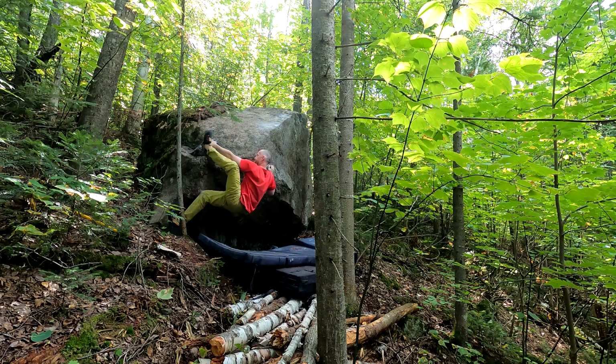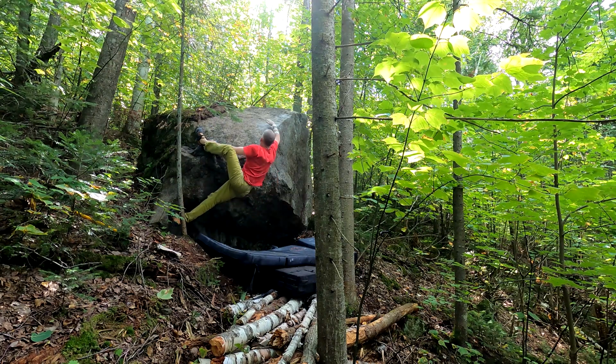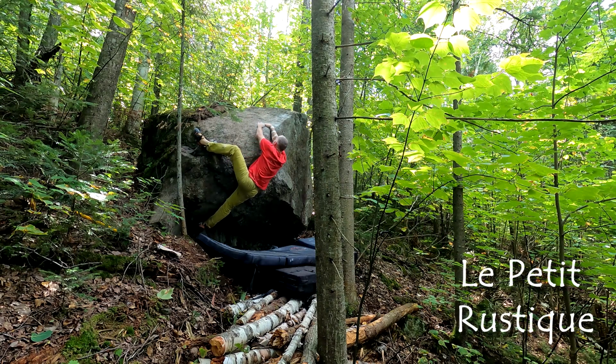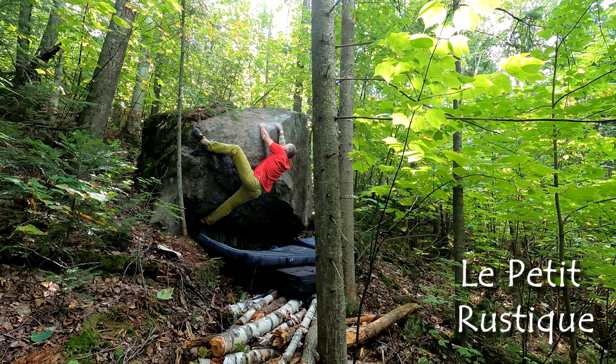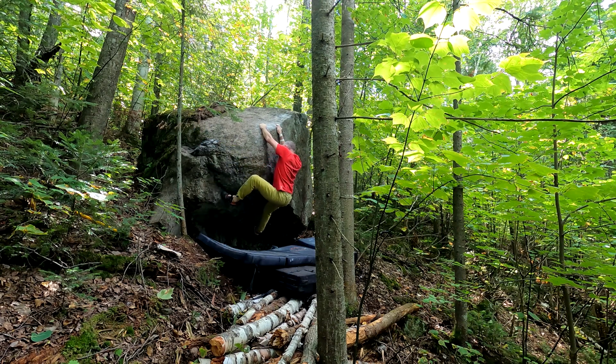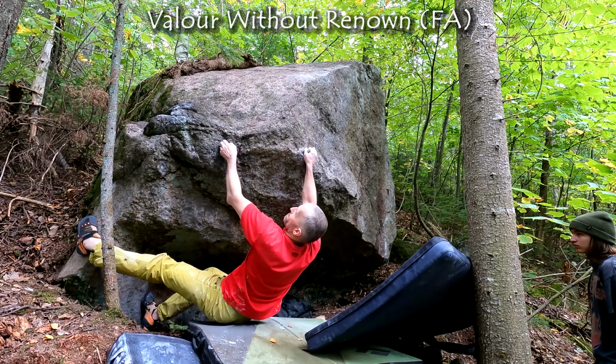Just up the hill from the main La Rustique boulder is a smaller boulder called Le Petit Rustique. Now this boulder really only has one start that we figured out, but it has 2 exits. And both of them are kind of fun, and they're quite different from each other despite the very similar start.